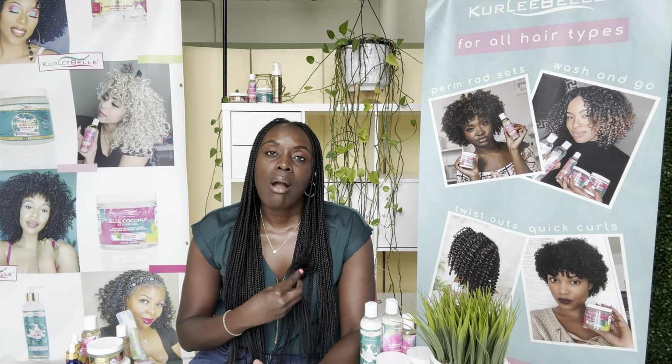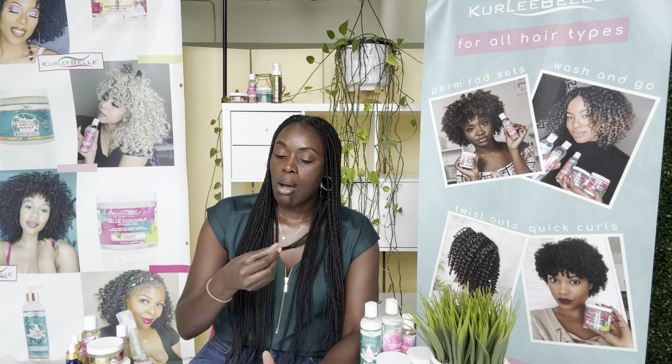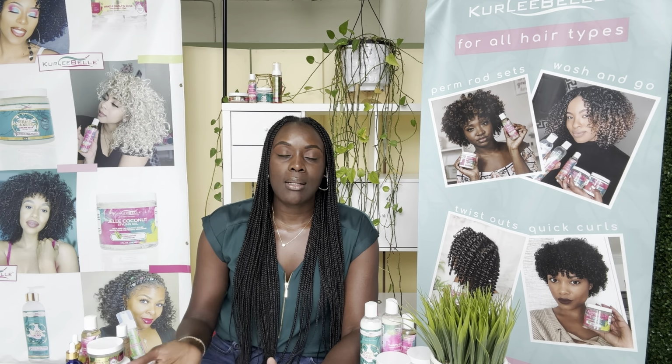So we want to prevent low porosity hair, or we want to prevent water or moisture not getting into the strands, because we don't want breakage, we don't want dryness. Your hair will look dry, dull, and break. We don't want damaged hair. So here are things that you may be doing that's contributing to your low porosity hair.